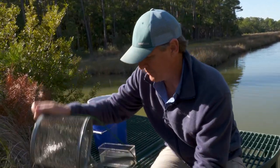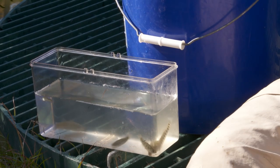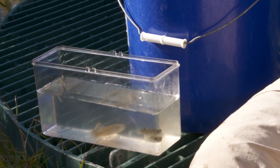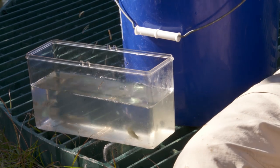I'm gonna get a couple of these out and put them in the container and see what we have. I baited this with squid. Squid's a great bait. It's a little bit disgusting when it's been in the trap for a while, but it's really good bait for various fish species.